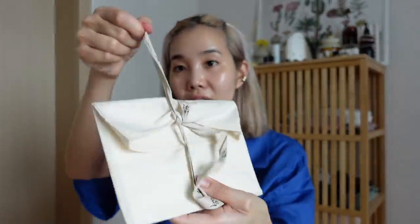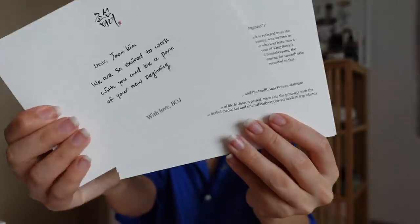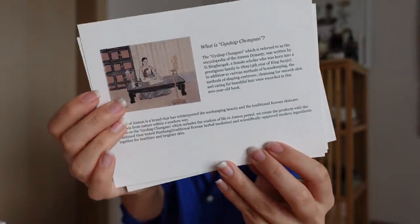They sent me all of their serums, their peeling gel, their Dynasty cream, as well as the essence water and bubble toner, and one sheet mask as well. They also sent me a little fabric envelope with the description of their products. On the first card, they wrote me a nice letter, and on the second, we have an explanation of their brand. So Beauty of Joseon is a brand that has reinterpreted the unchanging beauty and traditional Korean skincare methods from nature in a modern way.